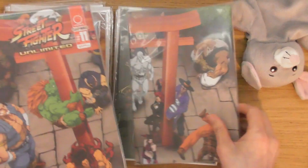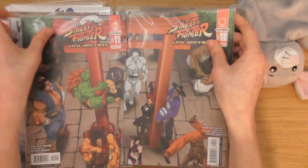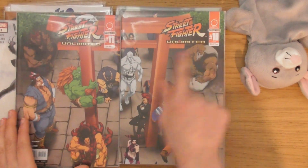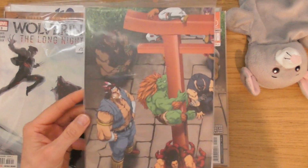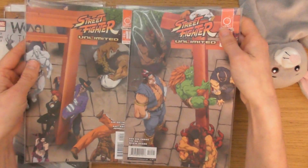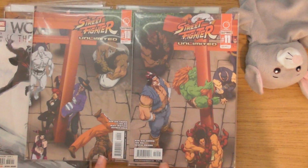And then we got, these were the 2 Street Fighters that were there last week. And I sort of wished I'd got them last week, but they were still there. So we've got issue 10 and 11. The back page is the same as the front page. But I got quite a few of these now. And these ones ended up being £2 each.